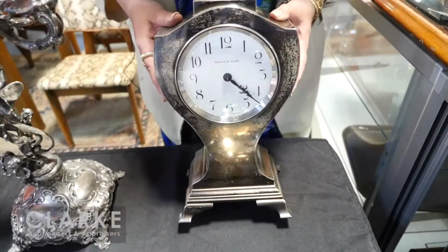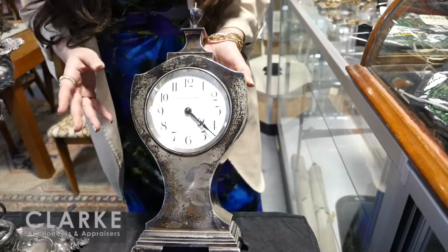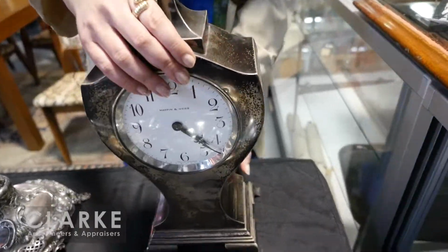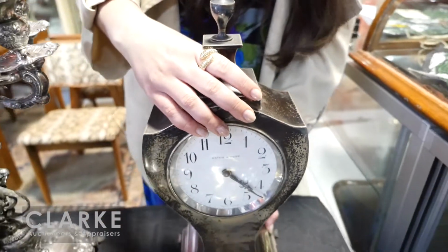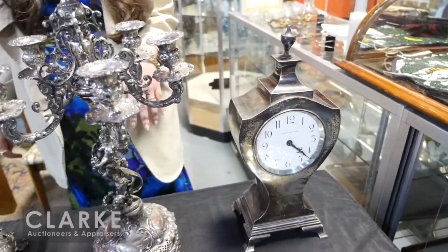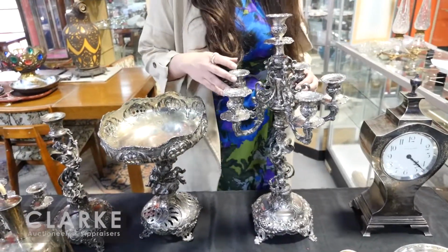This is a wonderful 1911 English silver Mappin and Webb mantle clock. Really beautiful condition. You could polish it if you'd like, but it's in great shape, no dents. There is an inscription on the back. Really wonderful. It most likely came from Austria. The majority of the items from this Hastings-on-Hudson estate were shipped here from Austria in the mid-20th century.